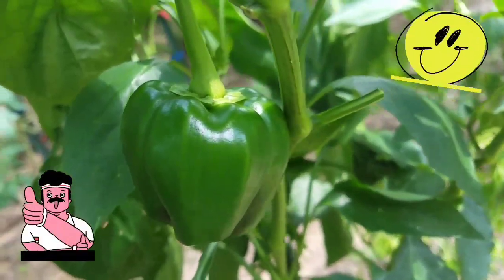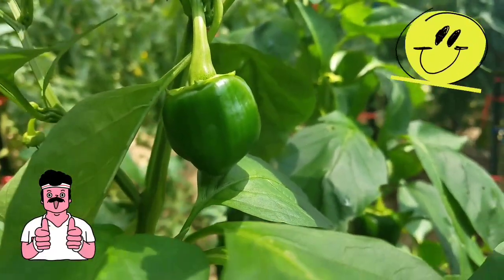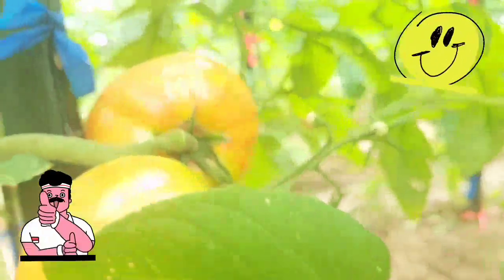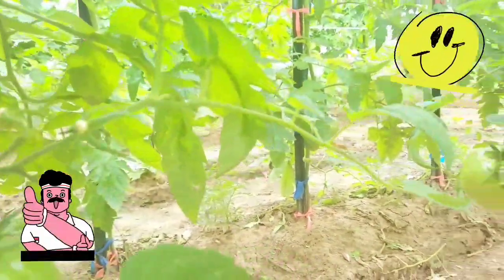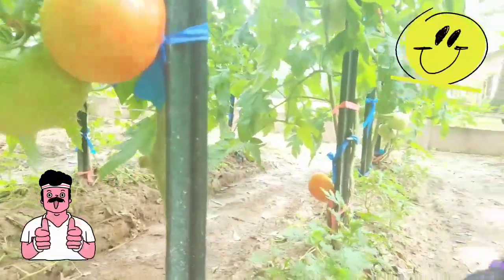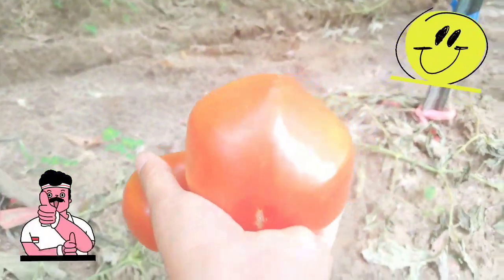We have bell pepper, small bell pepper. We have a lot of tomatoes coming. So this kind of tomato we planted, guys, is called Big Boy. And actually this is bigger than the Better Boy tomatoes. God, I got the used tomatoes today.